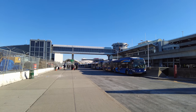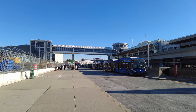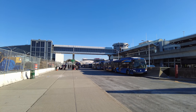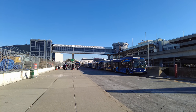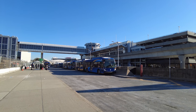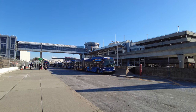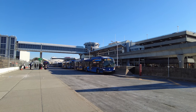That's the B15 bus to Bed-Stuy. I wonder if it's faster to take that bus to the nearest subway station and then take the A train to Midtown. Then again, it looks like this bus here is starting up. This one might be the Q10. Yes, it is.